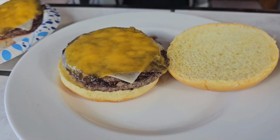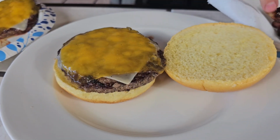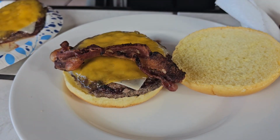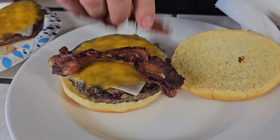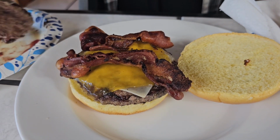Time to build our burgers. First, brioche bun. First, cheeseburger patty. We'll go ahead and get our bacon on there. Let's go a couple strips. That'd be good. Then we'll get another hamburger patty with cheese.